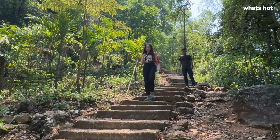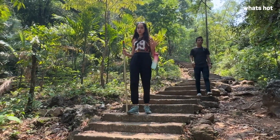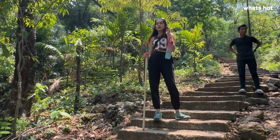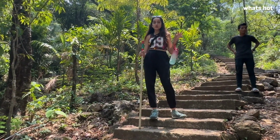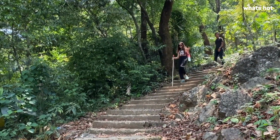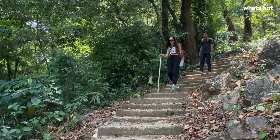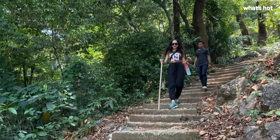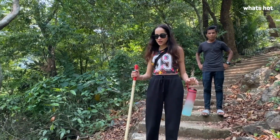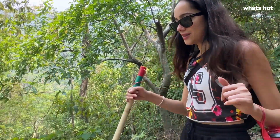When you're doing the trek, just remember to wear really good, preferably trekking shoes, because it's 3,500 steps. It's going to be a super long trek, so make sure you're comfortable in every possible way. Also, the trek is 3 kilometers long. But guys, 3 kilometers might seem like not a big deal, but it's all a steep incline, so it's going to be quite tough. It's going to take you about 1.5 hours one way and then back again.